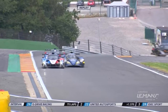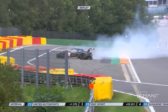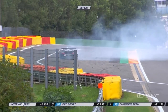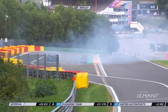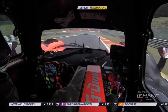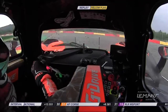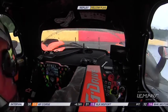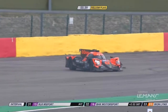Coming in, I think. Oh, that was a huge spin by Beretta. Has he? Well, I couldn't tell. I think he's lost a rear tyre, but that might have been through the spinning. Can't tell whether that was. He's coming down the hill to Pouon, JP. Yeah. And he's braked and lost it on the way into Pouon. He's gone miles off the track. It's his own fault. He's hit too much curb on the outside of Pouon and lost it.